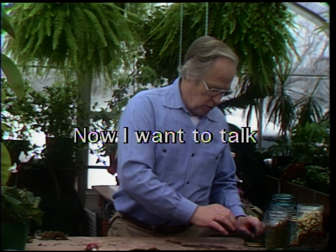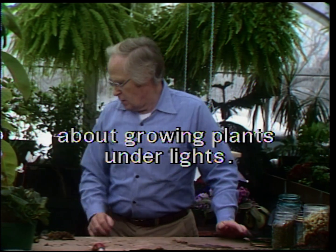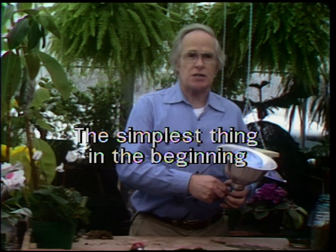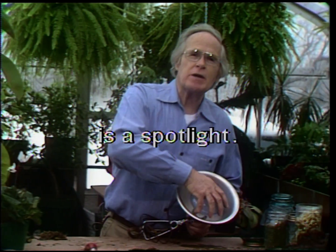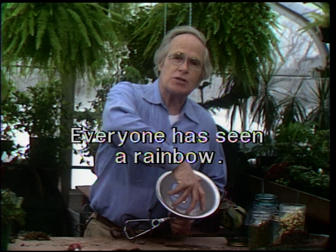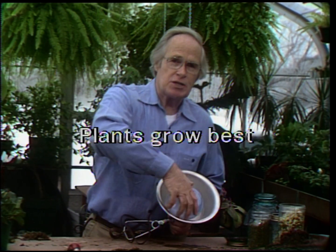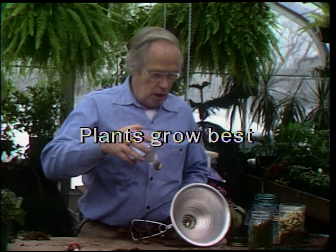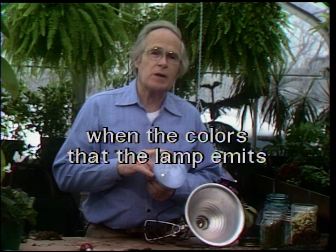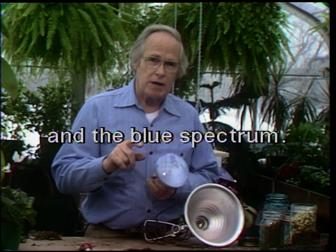Well, now the next thing I want to talk about today is growing plants under lights. And perhaps the simplest thing that I could show you in the beginning is a spotlight. I should begin by saying that every one of us has seen the rainbow. We see all those beautiful colors in it. Well, plants grow best when the light that is emitted from the lamp is on the red spectrum and the blue spectrum.